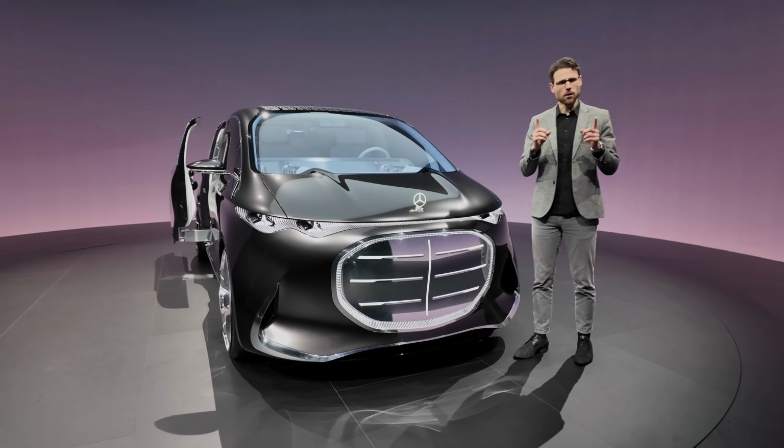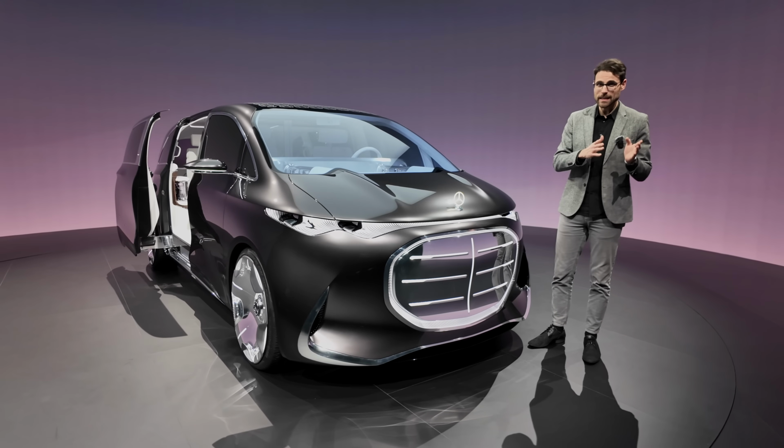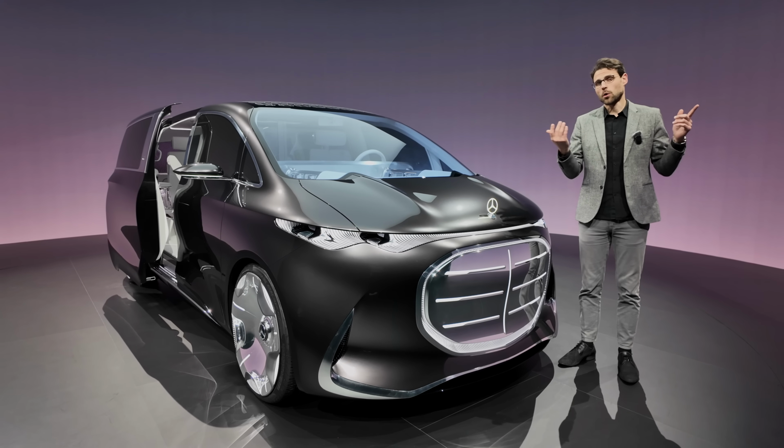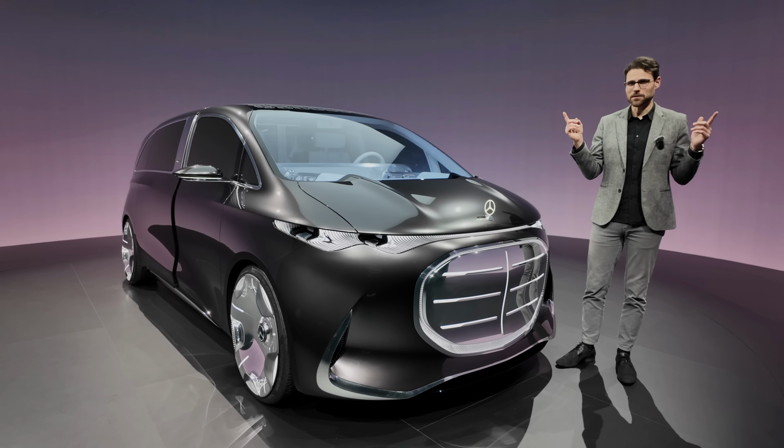And we recently also already tested a Mercedes V-Class in the existing generation with the executive package. You can check it out right now. Or a main competitor would be the Lexus LM.